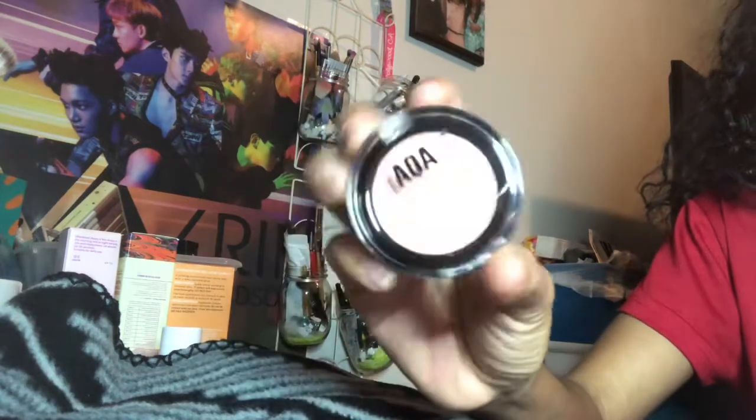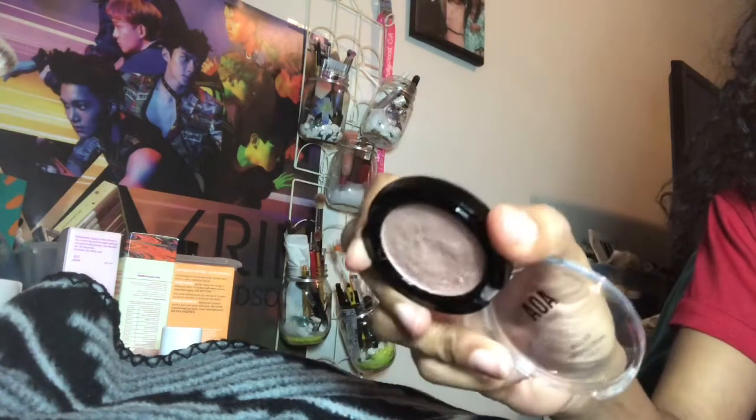Next I have this AOA Studio, it's just a Shop Miss A brand. Their velour highlighter. I don't ever use this. It's not anything terrible, but it's just not what I'm going for with a highlighter. It's got a lot of glitter particles in it. So I'm going to get rid of this one. I'm going to declutter it. Anything I'm decluttering, I'm either going to give away to a family member, donate it, or give to friends or something like that.